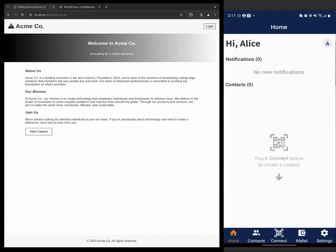I have pulled up in front of us on the left side a demo site that will help me to tell a story about this authorization journey that Alice is about to go on. And on the right, I have Alice's Holder Plus wallet opened up.